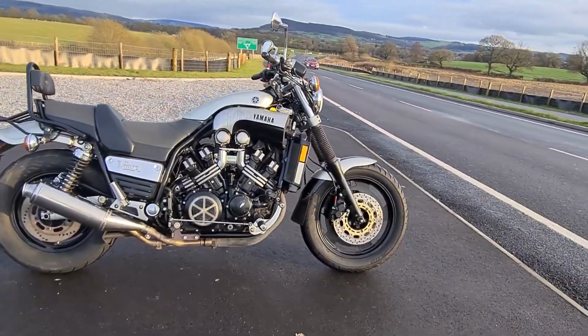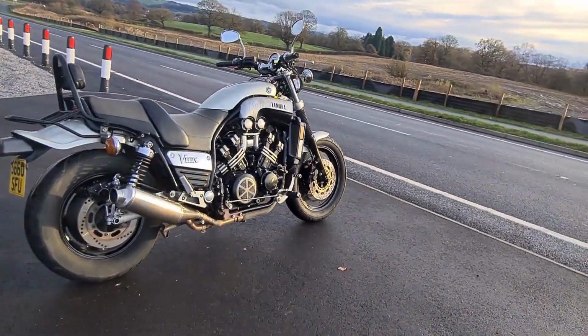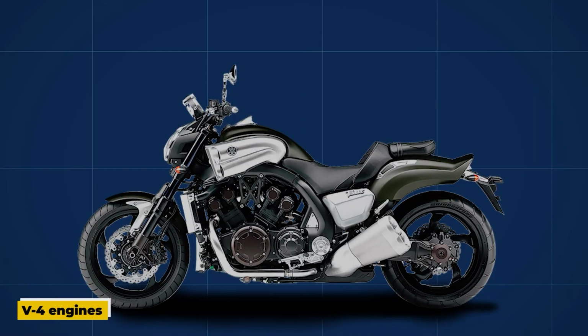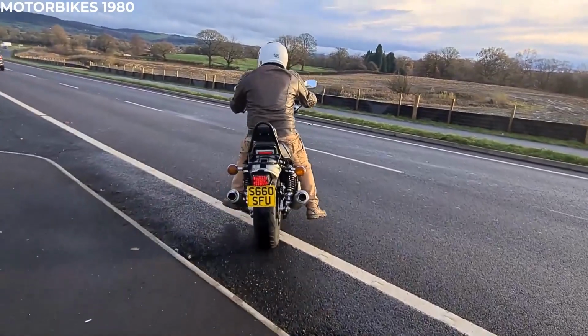This beast wasn't just about looks, it was packing a powerful punch under that aggressive exterior. The V-Max sported a V4 engine that was like a rocket strapped to two wheels. It took the cruiser world and turned it on its head with its wild acceleration and power.